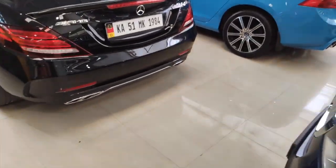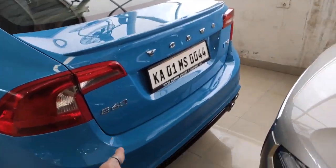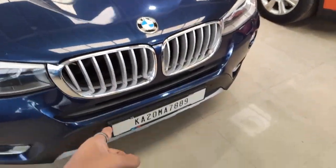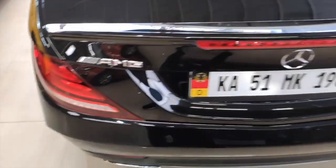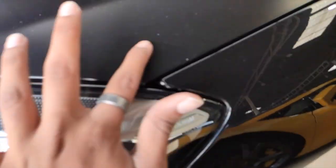I'm just late. But what else? Let's see what's there in the store else. Okay. We have an S60. We have another Volvo. We have a BMW. We have an SLC AMG. It's a nice looking car. It's got this matte finish if you see. Yeah, it's visible on camera where this color and this color look damn different.